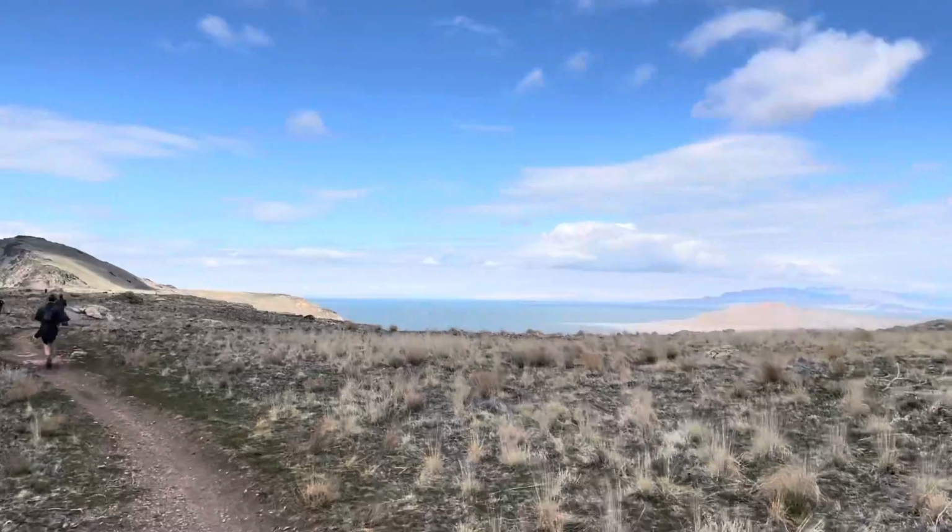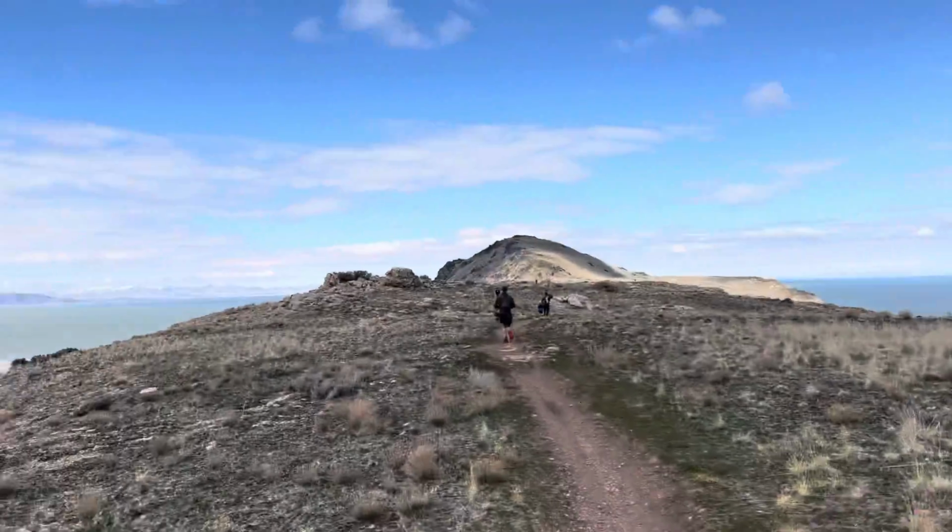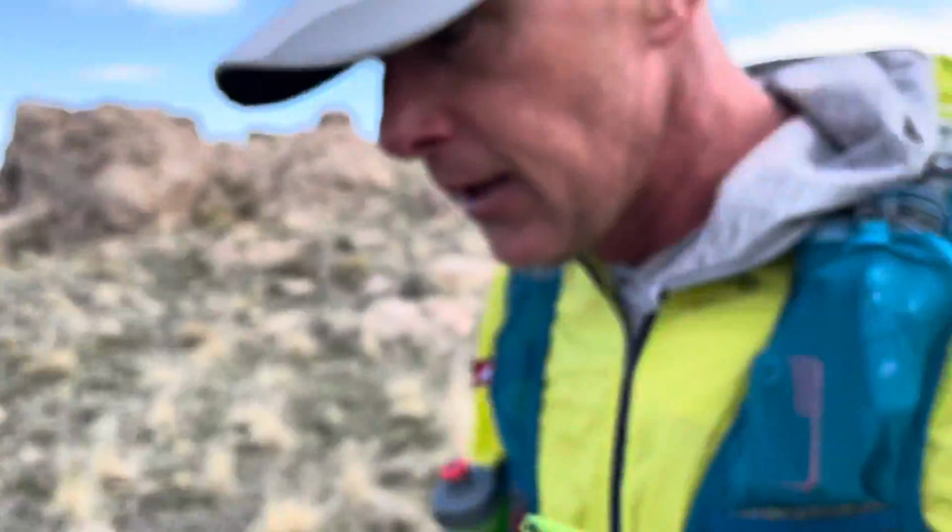And we're surrounded by the Great Salt Lake up here. It's really pretty. We have to put a little sticker on our bib to show we did the out and back. But I keep going through my head, I'll be out here tonight, probably between 10 and midnight.